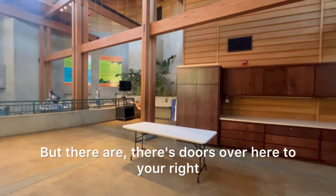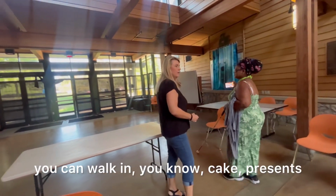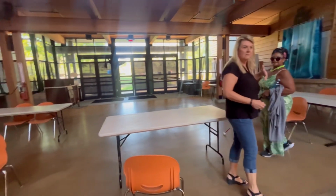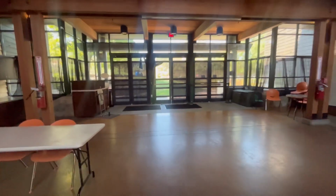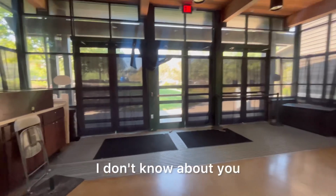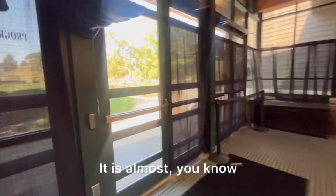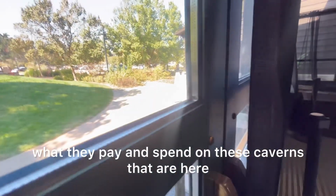There's doors over here to your right. Okay. And then the outside, which allows you to load in cake, presents, decorations. Yeah, it's the same thing whether it's a birthday party or a baby shower. Okay. They all kind of run the same way. Yeah. And so that's what this room is. So could you put out birthday cake and stuff on the cabinets that are over here? Absolutely.